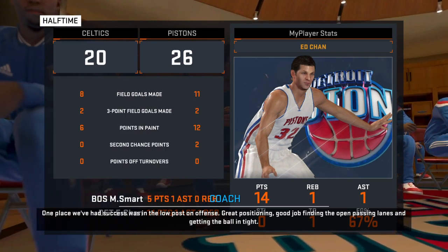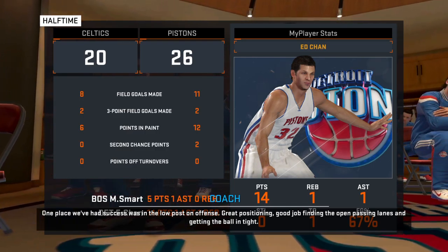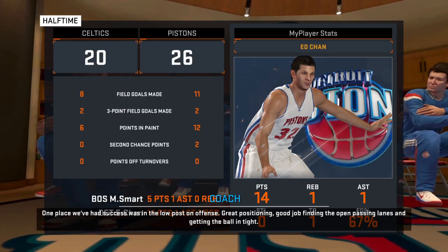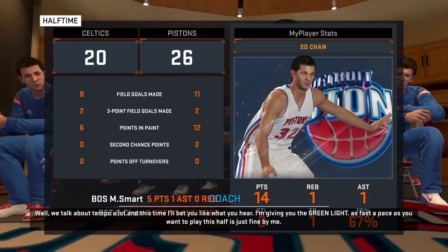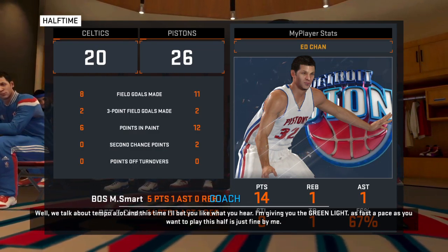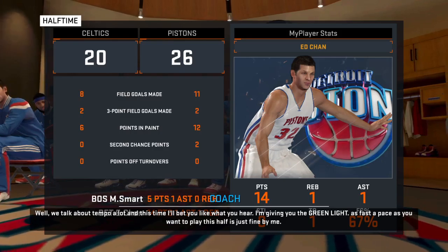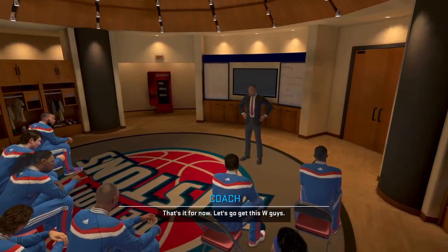One place we've had success was in the low post on offense. Great positioning. Good job finding the open passing lanes and getting the ball in tight. Well, we talk about tempo a lot, and this time I'll bet you like what you hear. I'm giving you the green light. As fast a pace as you want to play this half is fine by me. That's it for now, guys. Let's go get that W.